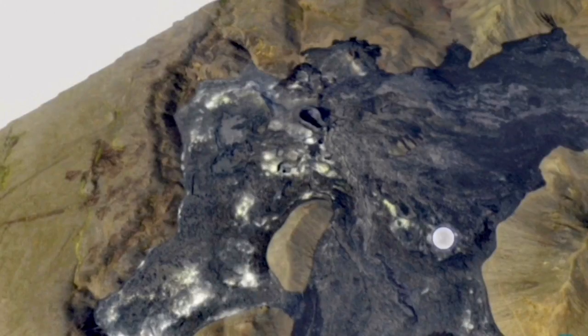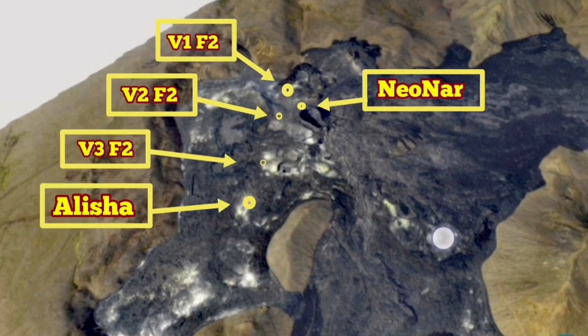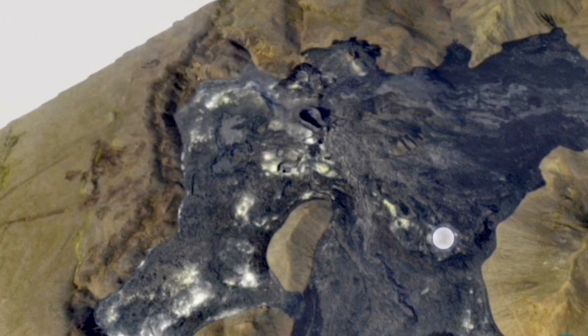I'm trying to map them here. I'll put them on this aerial satellite image. The first one is the one that I marked there, and I suggest names for them. Second one, the third one is a little bit lower there. We see it behind the Theatre Hill. There are hints for it, and Alicia, as it is called now. And I put the names for them so you can see. I'll call them V1, F2, for example, Volcano 1, Fissure 2.